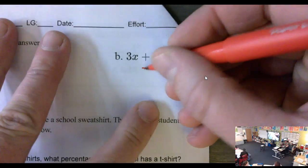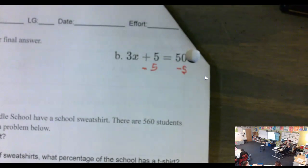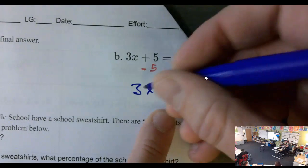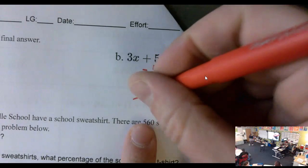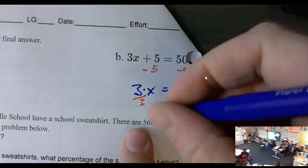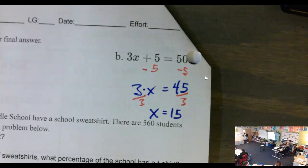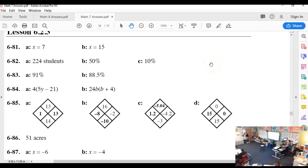Anybody? Subtract 5 from both sides. We then get 3x is equal to 45. And how do I go from 3 times x to just an x? Divide by 3, which will get us 15. And if that's not the answer they have, the answer key might have a mistake. Sure. Let's give a second for people to check their answers and figure out what they might have wrong, but then we'll do 84B next.